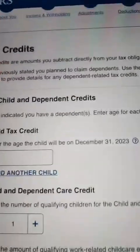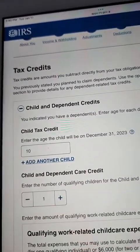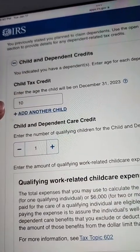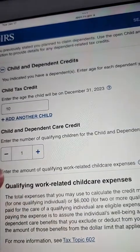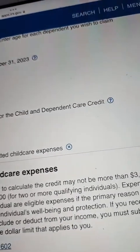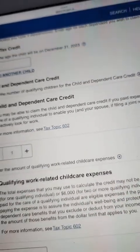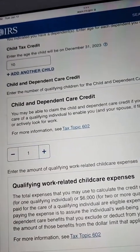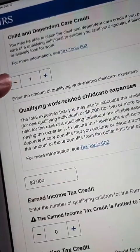Step 5 of 6, we're talking tax credits, child and dependent care credits. It asks you to enter the age the child will be December 31st. We put 10 years old. Child and dependent care credit. Enter the number of qualifying children for the child and dependent care credit. If you do not know if you qualify, hit that question mark. It opens it up and even links you to more information on the IRS website. In this example, the child qualifies.